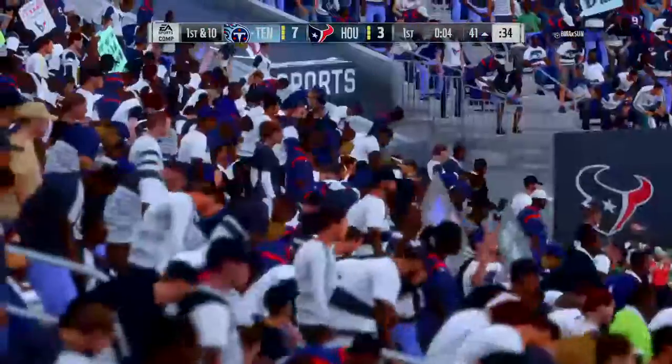And they'll start with great field position at the 41-yard line.